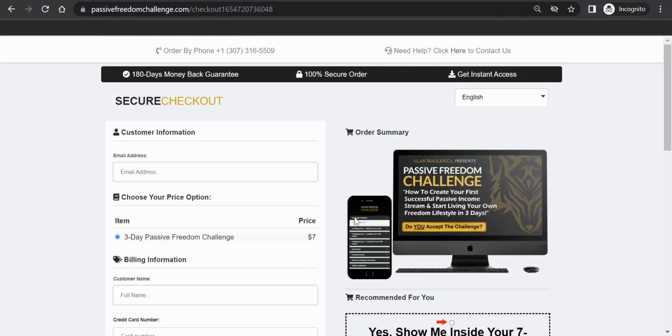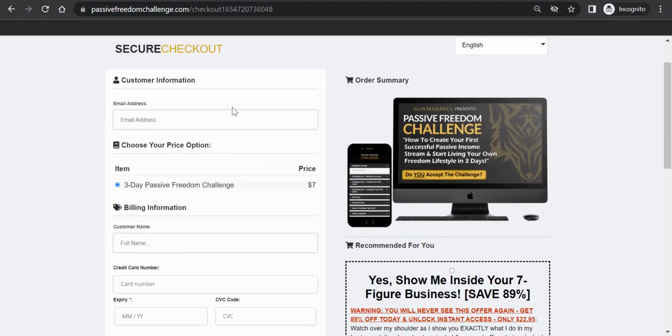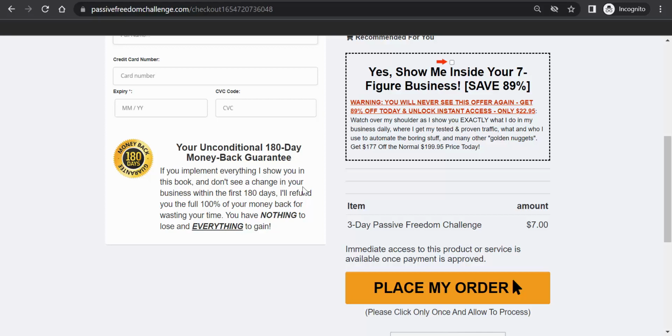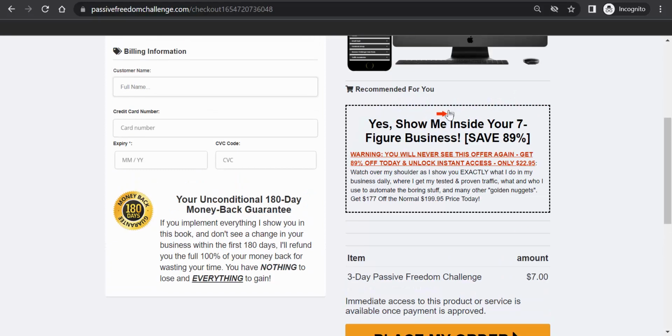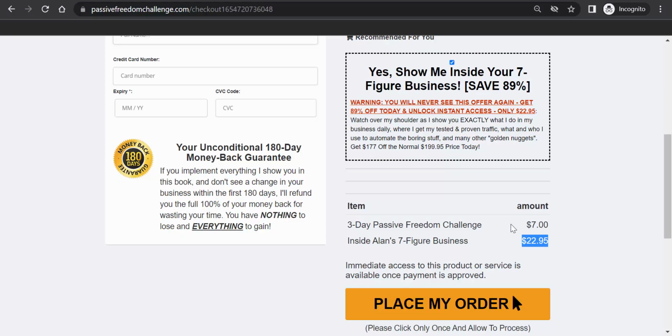But anyway, once you hit the cart page, it's going to be a secure checkout, of course. Everything's 100% secure. By default, this $7 deal is chosen. You just simply enter your name, email, and credit card, and you're done, right? And also, you can upgrade. If you want to see behind my seven-figure business and save 89%, you can click this as well. As you can see, if you click it, it will add this for $22.95. You're going to save 89% today, so you want to grab that upgrade as well.